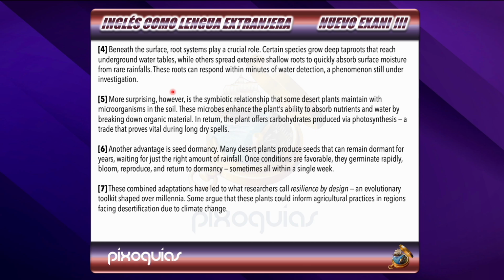More surprising, however, is the symbiotic relationship that some desert plants maintain with microorganisms in the soil. These microbes enhance the plant's ability to absorb nutrients and water by breaking down organic material. In return, the plant offers carbohydrates produced via photosynthesis, a trait that proves vital during long dry spells.